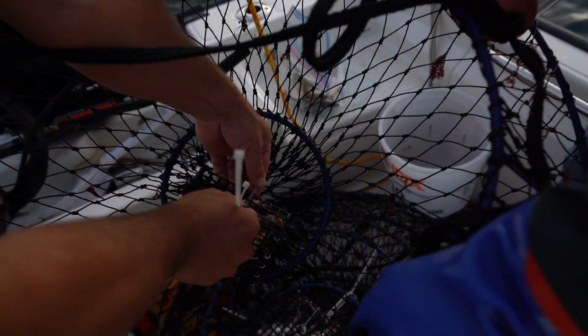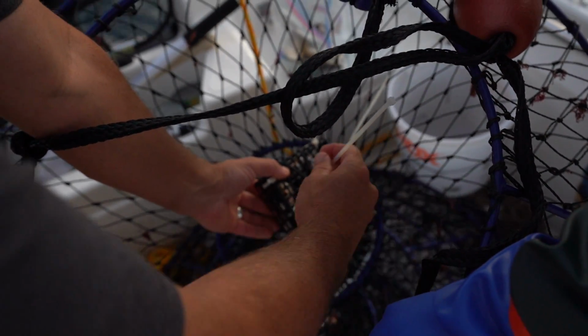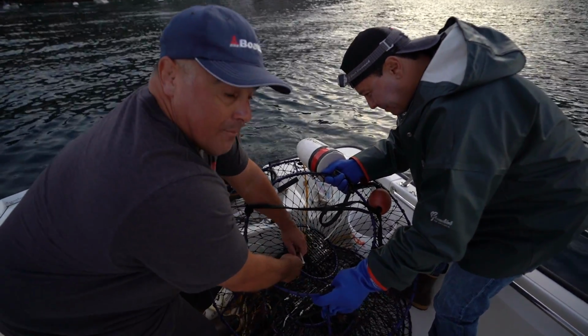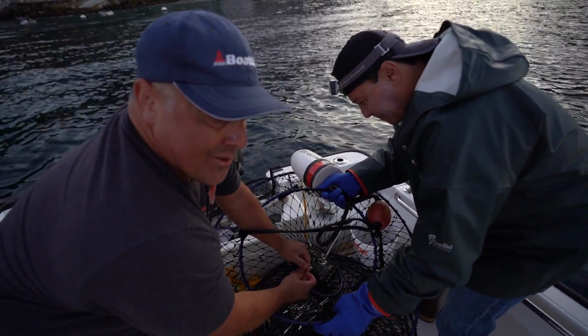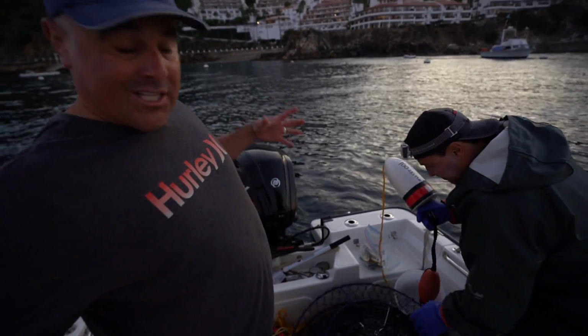So we're gonna zip tie this down to the bottom of the hoop. And always a big issue here at Catalina Island is the sea lions. So these are real small holes, and this one's more of a seal-proof cage, because they'll go down, blow bubbles in the bigger ones that have the bigger holes and blow the bait out of the thing, and this scares the lobsters away.